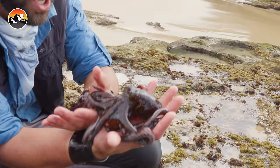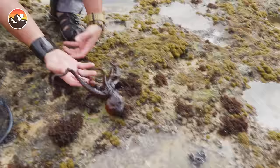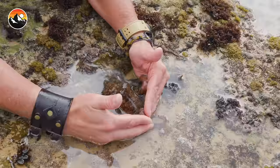Wow, look at it just showing us its valves. Right now I'm trying to keep it as calm as I can. I don't want it to ink. And look how it's turning dark in coloration. But if I do this, check this out. Set it down and sort of try to corral it into this pool. What it wants to feel is like it's protected. Look at that color change. Within a matter of seconds, it completely morphs the shape of its body and its coloration.